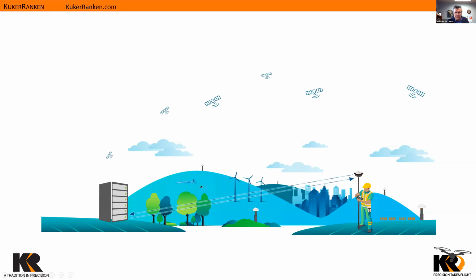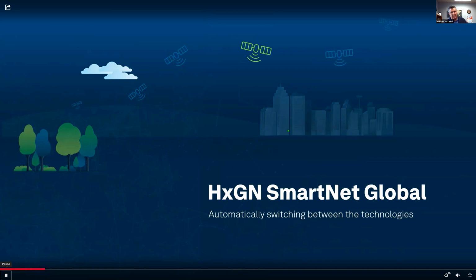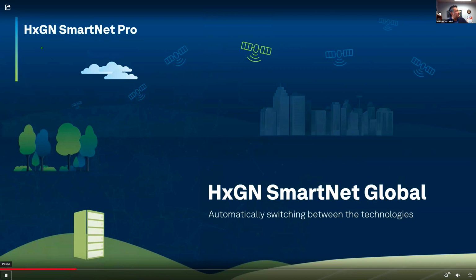And we're going to switch over to this so we can talk about the main topic of today. Hexagon SmartNet Global. Okay, so I'm going to just talk over this video as it goes, but here are the satellites. And what SmartNet Global adds to this solution is, as soon as it scrolls across here, network RTK. That's what we're talking about right now. The traditional way is network RTK.